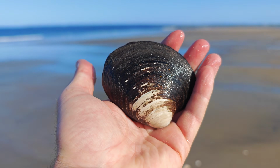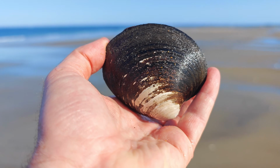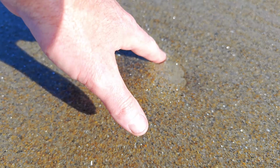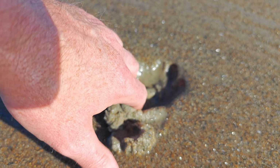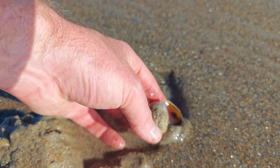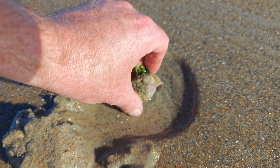Really nice specimen. Look at that. Woo! Okay, so typically when we see something like this, yep, there's something under here. Yeah, it's a northern moon snail. Yay, it's a live one too. I'm sorry, dude, I'm gonna put you back.